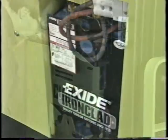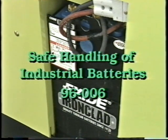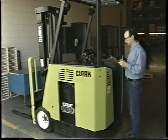If you're required to service the battery, and this includes changing and charging them, you must be trained in the safe handling of batteries. Refer to the Clark video Safe Handling of Industrial Batteries, program number 96-006, available from your Clark dealer. Last, check for and note any obvious damage.